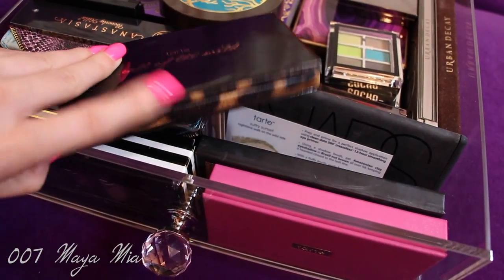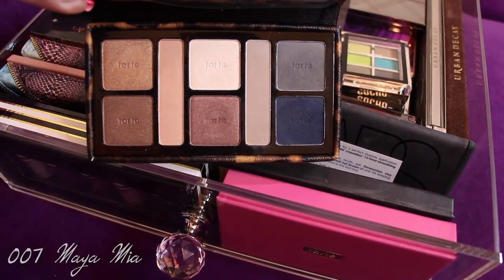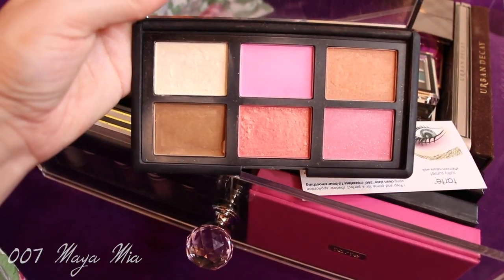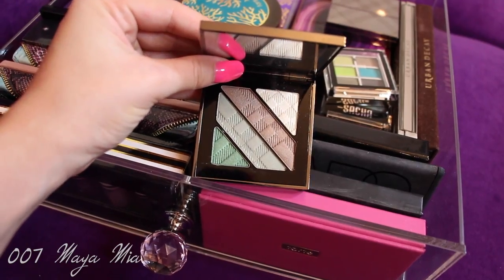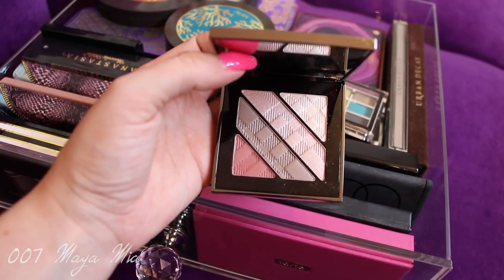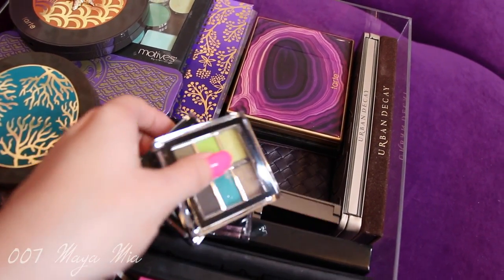This is a Catwalk palette by Anastasia. We have another Tarte palette. This one's Call of the Wild. I use this for one of my smoky eyeshadow looks. Blush, contour and highlight palette by NARS. These are quads by Burberry, couple of them. Then I've got some by Sasha Cosmetics.